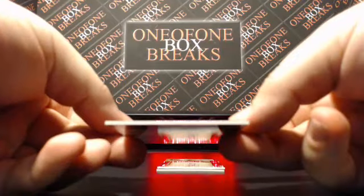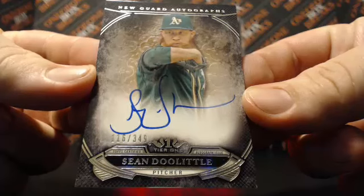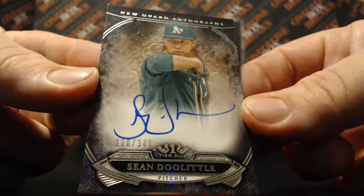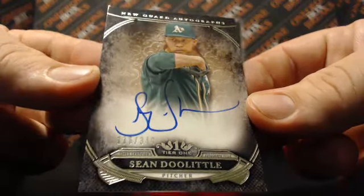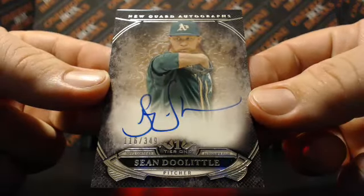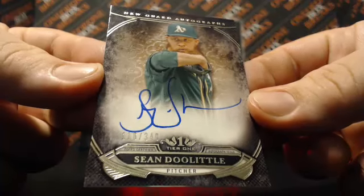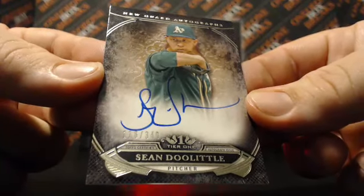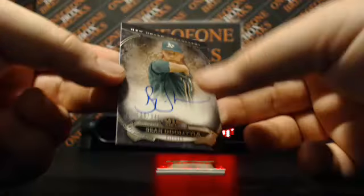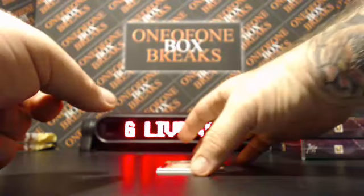First card's gonna be Sean Doolittle, 116 out of 349. That's going to be going to Oakland and the Athletics, Jefferson. Little PC hit for you there, buddy. There you go. Get the A's on the board. Here's another team that didn't have a hit yet.